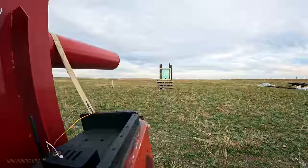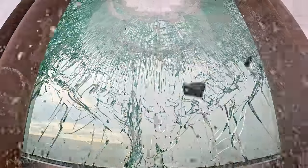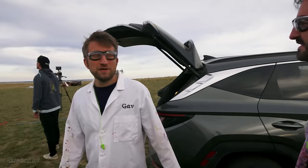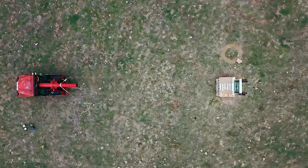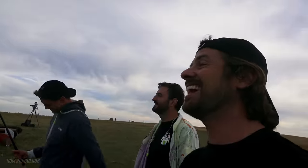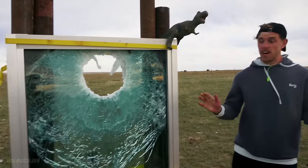Like it's nothing. What the heck? I think it was whole when it came out the other side. We need a level 28. I know. This cannon cannot be stopped. Oh, that is a nice hole. That's clean. That is insane. You were almost hitting frame. Don't you think, close. That is beautiful. I want a photo of that.